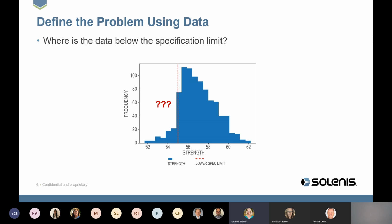But in any case, this is an issue we'd like to be able to investigate, but the data doesn't support the fact that a low quality issue exists. Almost all of this data is above that spec limit in red. So this would be quite difficult to analyze. We would have to get quite creative.